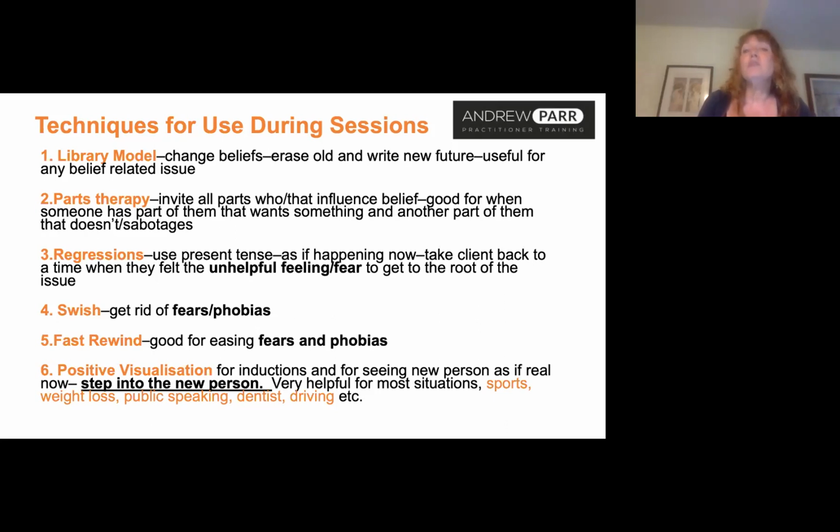Regression, we've done a lot of regression and we'll probably continue to do so. Regression is a very useful technique, particularly as so many of our issues go back to the past in some way. And it's getting them to use that past present tense to talk about what's going on as if it's really happening again. They're reliving that experience so that they can go back to that unhelpful feeling, sometimes happy feeling, as obviously we regress to the happy place as well, but go back to that feeling and get to the root of what the problem really is and re-experience it in the hope that they can create an abreaction from that, and actually then let go and release that. So regression, you'll find as a therapist, you'll use quite a lot. We've done quite a lot of that, and we'll be doing more.